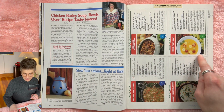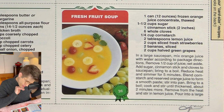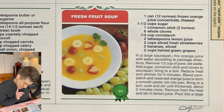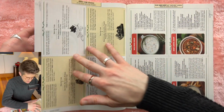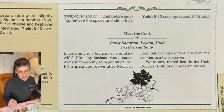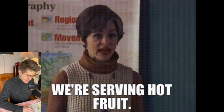All right, here's that fruit soup. Let's get the scoop on the fruit soup. Frozen orange juice, sugar, cinnamon stick, cloves, cornstarch, lemon juice, sliced fresh strawberries, bananas, grapes. Okay, so do we serve this hot or cold? Let's see. Yeah, it's cold. Okay, good. That would be very weird to have hot orange juice soup.